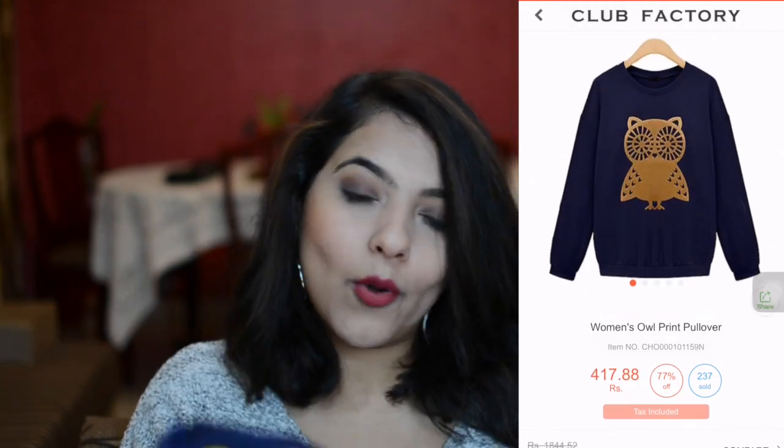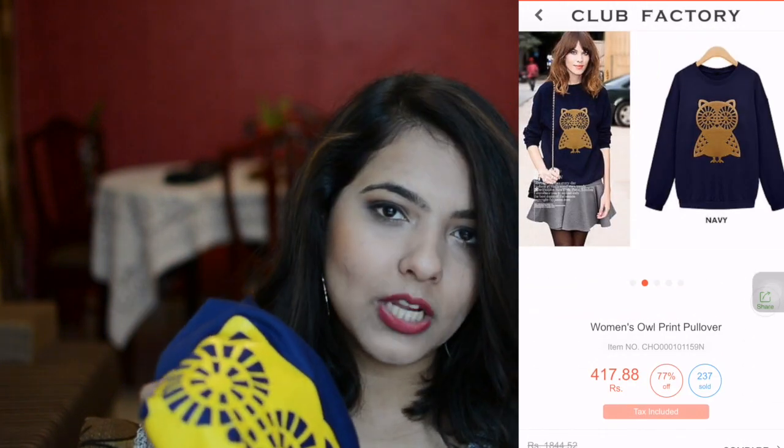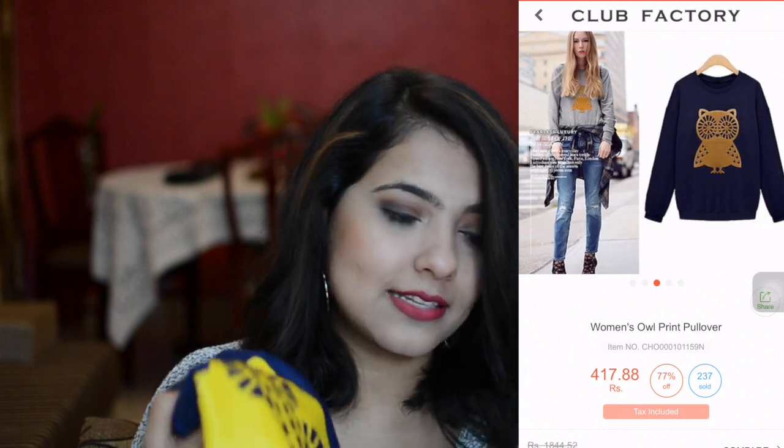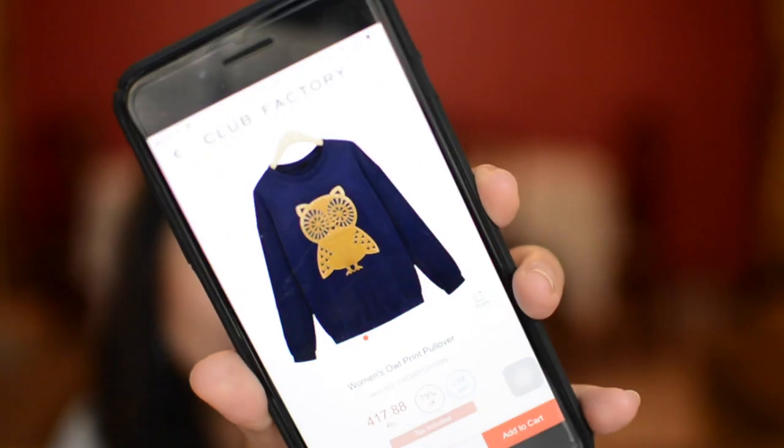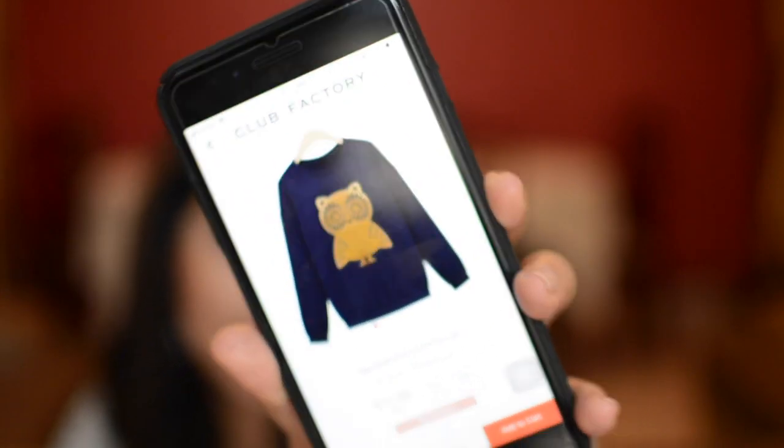One thing which I'm a little disappointed about buying this pullover is that the owl shape, which is actually in reality, is definitely not how it looks in the pictures. If you can see in the picture, it actually looks like a goldenish color, but in reality, it is yellow and not golden. I picked it up because I like that golden design, but yeah. So I bought this pullover at 417 rupees, which is not bad. I think pricing wise, they are pretty good. So even if it is not golden and it is yellow, it's fine. I mean, for 420 rupees, I'm not complaining.